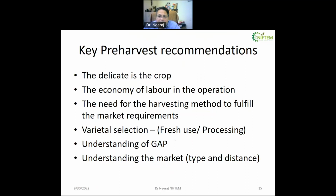Good practices to be used, bad practices to be avoided, and the understanding of the market regulations are very important: what types of market you are addressing, domestic or international, closer or distant. In national markets, what is the distance that it needs to travel, what kind of vehicles would be required, what kind of travel corridor you are using, and what facilities are there to track the changes happening during transit. All such technological interventions will definitely support the reduction and management of post-harvest losses in the perishable supply chain.